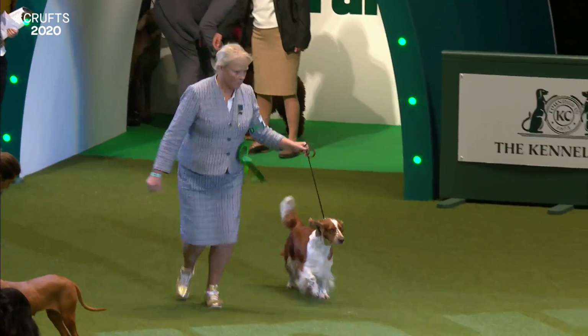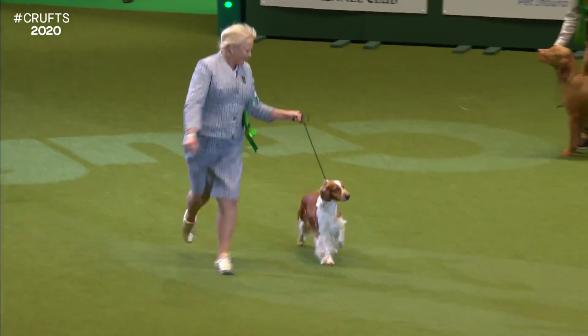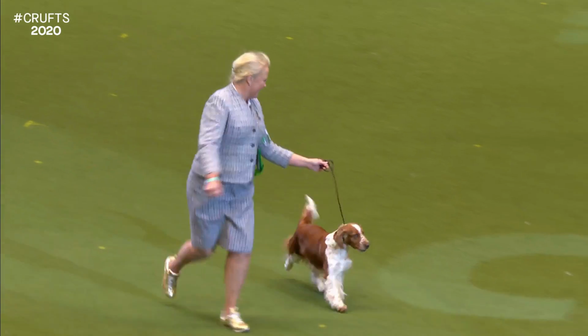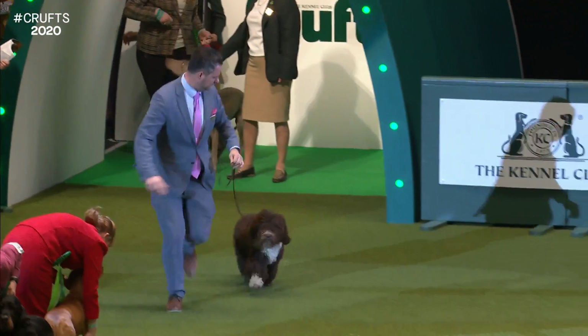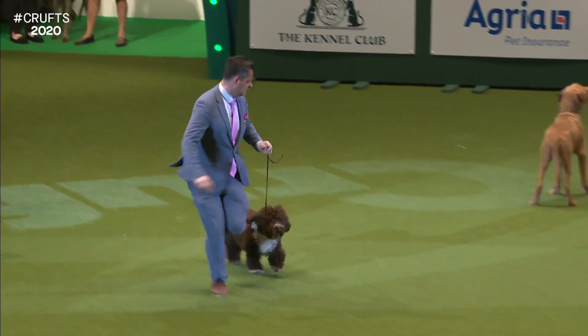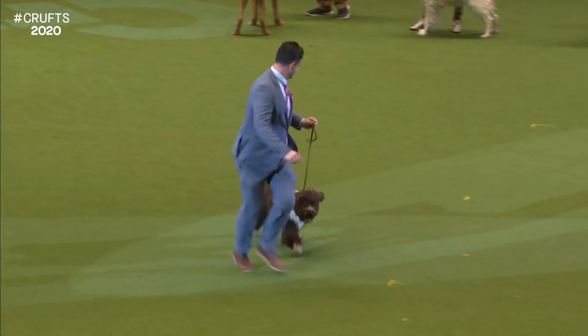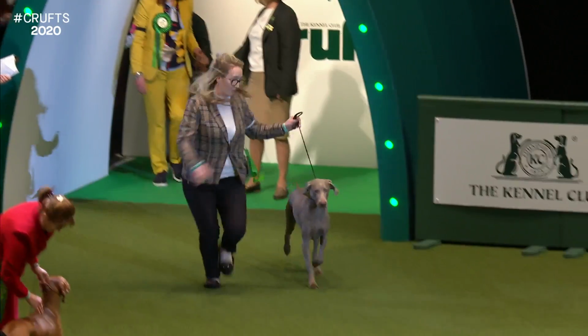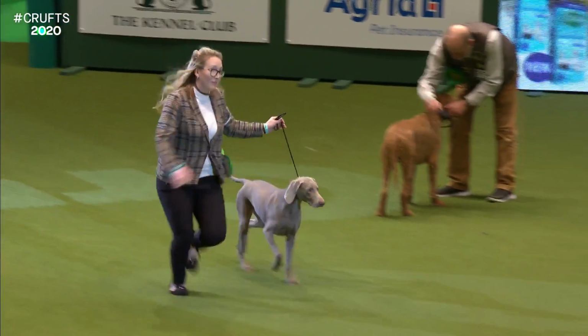You think, Frank, you may have put this one through today? I did indeed. Brother and sister winning. Our Spanish Water Dog is next into the ring. One of the newer additions to the group there, Spanish Water Dog. Then we have our Weimaraner. The grey ghost.